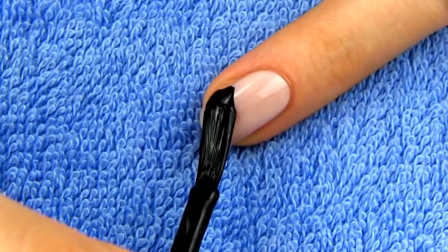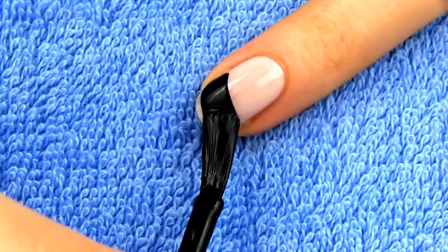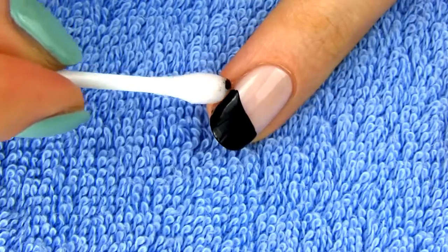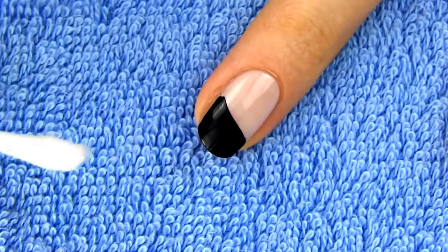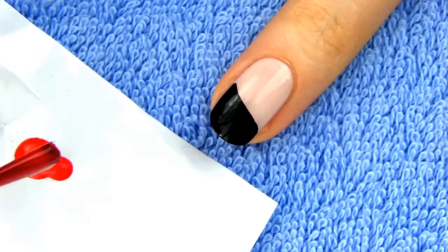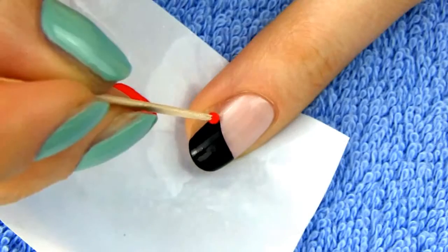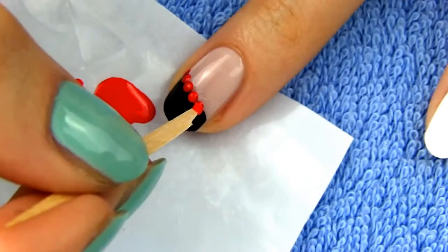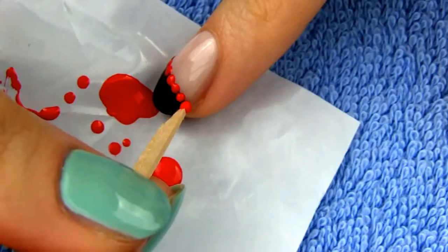Apply some black polish diagonally on the tip of the nail like this. If you got some polish on the skin around the nail, clean it with a Q-tip soaked in acetone. Now start making red dots on the edge of the black line. I want to make small bows, therefore I'm making pairs of 2 dots together, leaving some space between the bows.